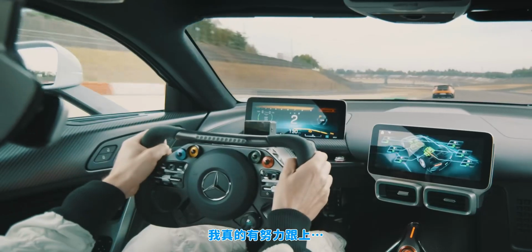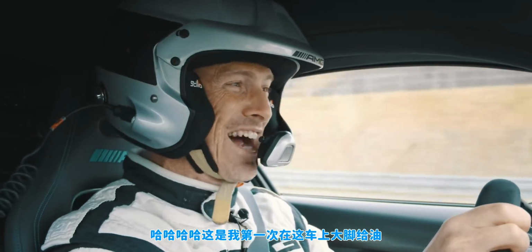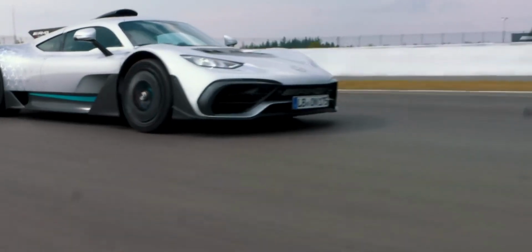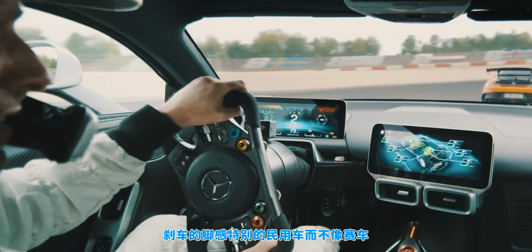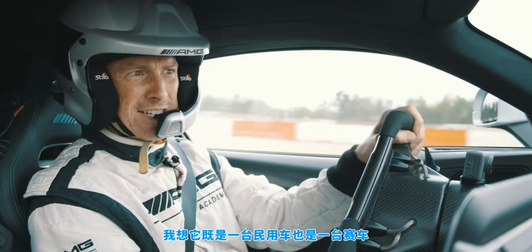I'm really trying to... whoa! That's the first time I accelerated it! The brake pedal feels very road car-like rather than race car. I suppose it is a road car that's also a race car.